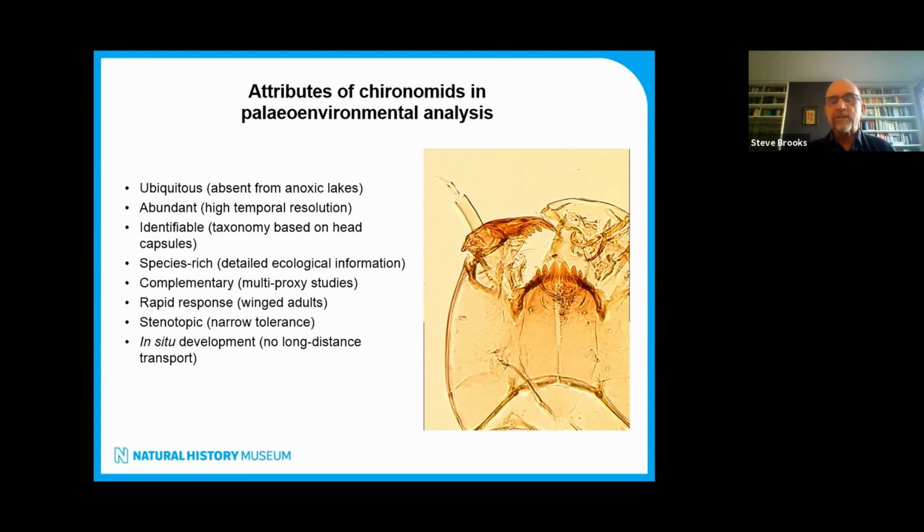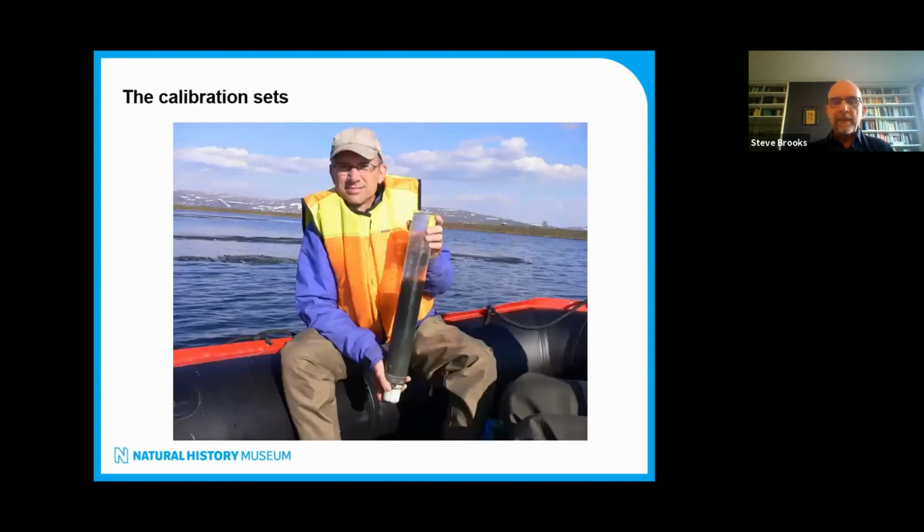There's no problems with long distance transport, for example, which might occur with pollen, which is blown around in the environment and may be derived from a long way from the sediment cores that you're actually examining. So having built up this picture of midges responding to climatic change, John Birks suggested to me that it would be useful to develop calibration sets based on midges in order to reconstruct climate based on these fossil assemblages.